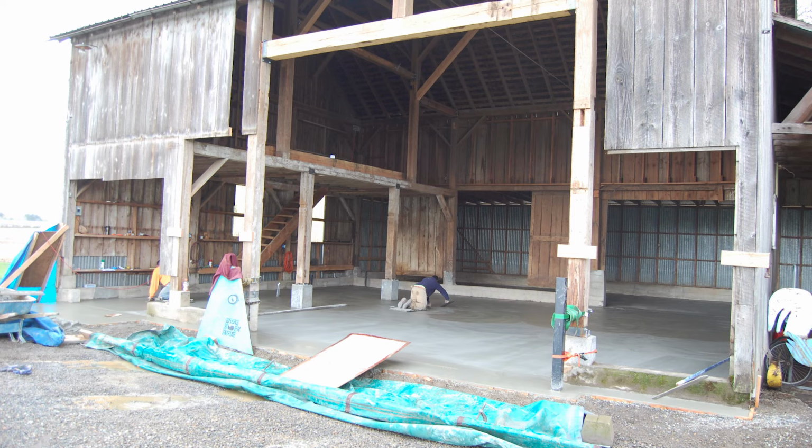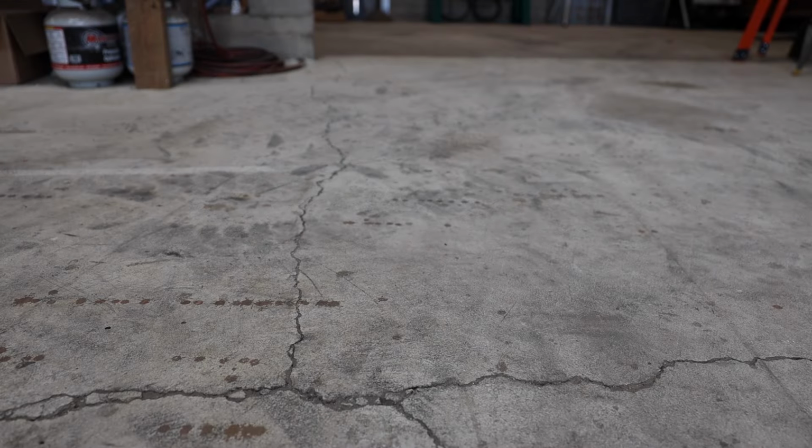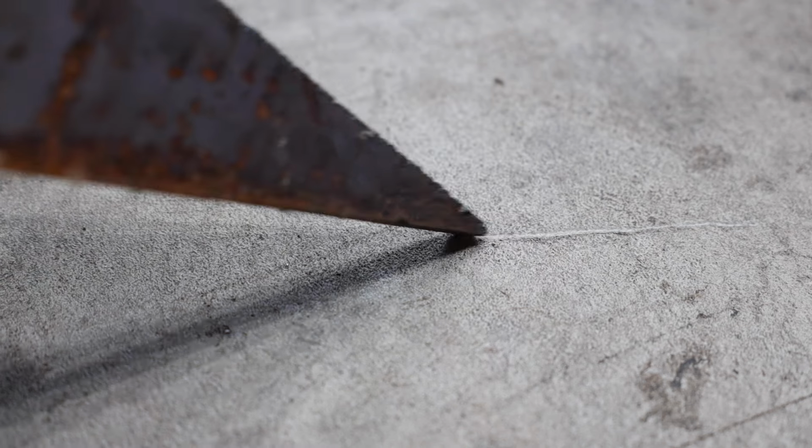I think the concrete is easily my biggest regret on the whole project. It's cracked a ton, it's got a rough finish to it, which really makes it hard to sweep up, and it scratches really easy too. Concrete's really expensive, and back then I just couldn't afford to pay the higher price to have a better floor poured. I mean, I couldn't afford to do it now even.